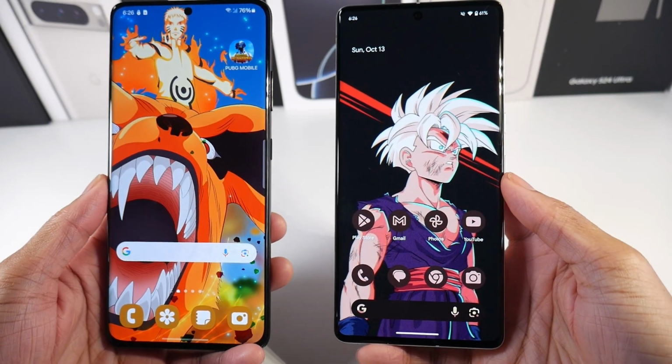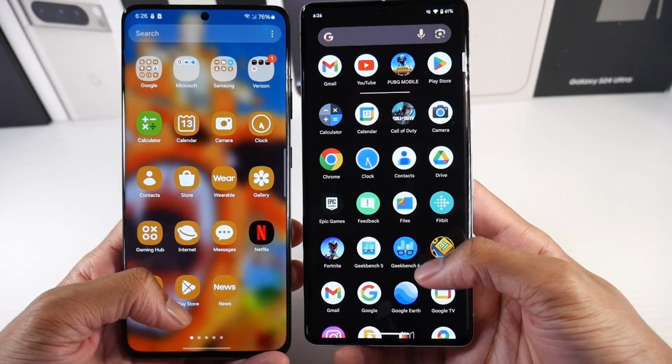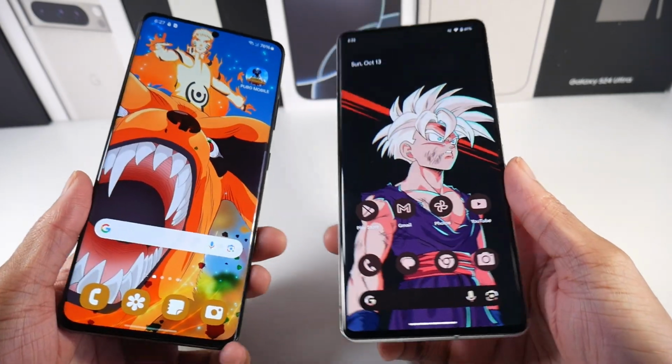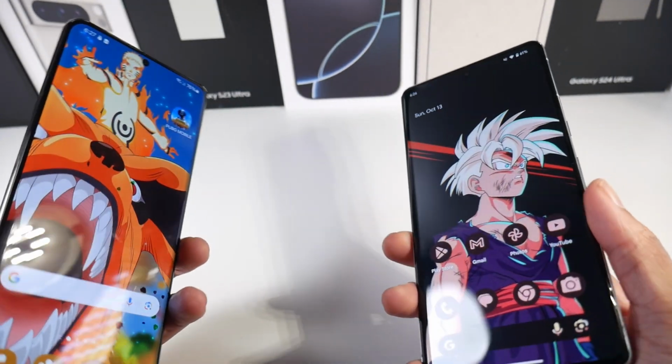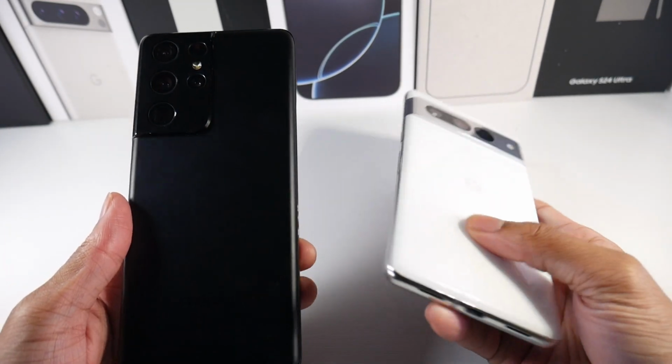Guys, we got another requested comparison here. This is a comparison that I actually really like. Which phone should you buy if you are in the used refurbished marketplace looking for an old flagship? We got the S21 Ultra versus the Pixel 7 Pro. Both these phones are actually aging really well.